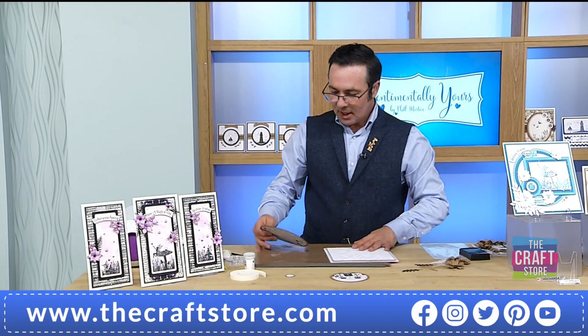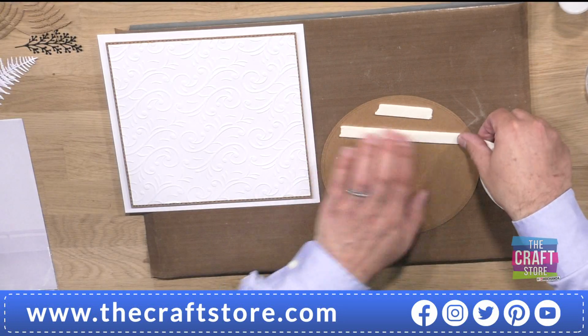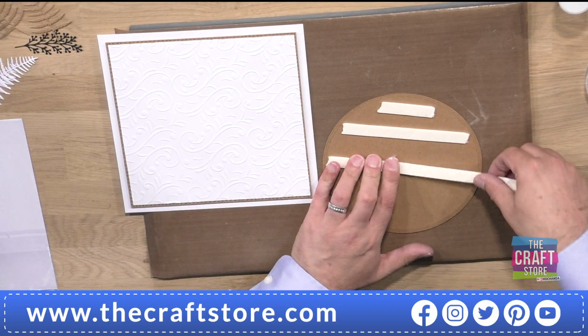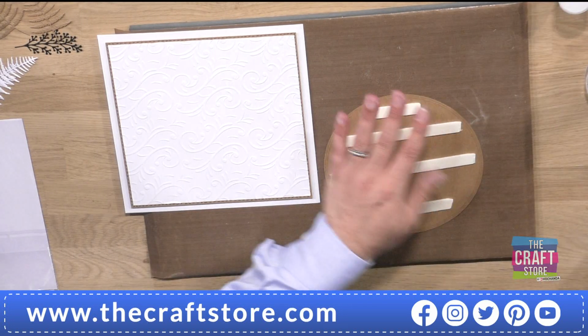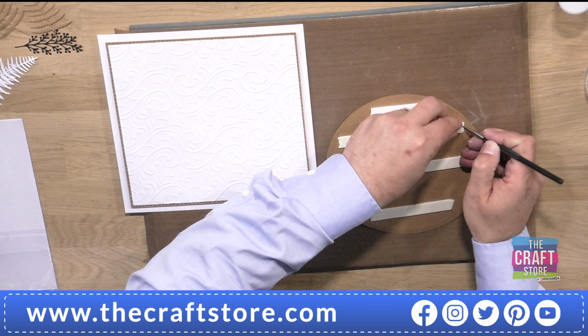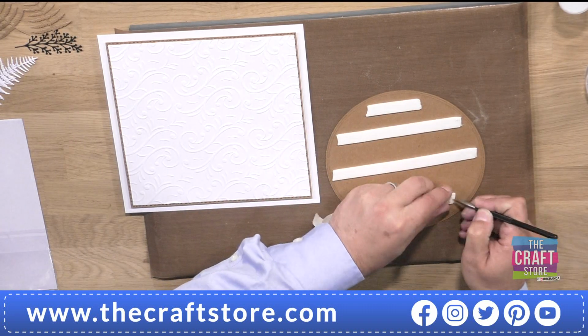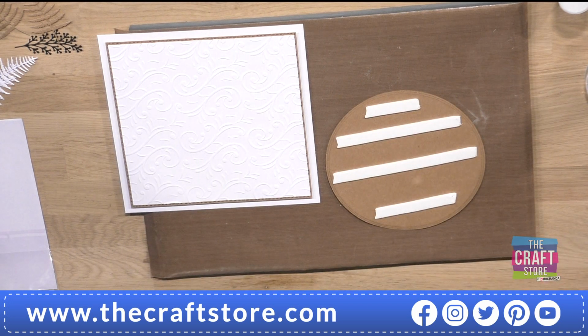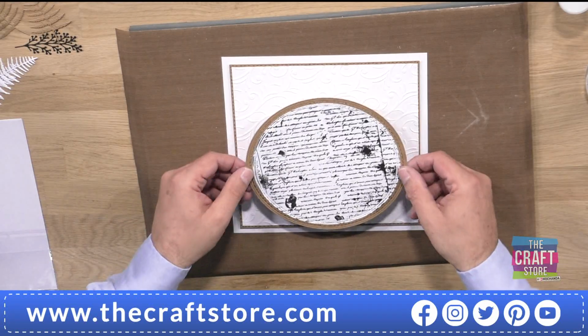So we're just going to start putting this card together. I'm going to be super quick. Seven minutes sounds like a long time in my ear, but it's not when I start putting flowers on. You'll be glad to know they're already done. I did want to show you all at home how I use the flowers, the stamps and the dies, but I'm not going to have time now. I'll do it in the morning.